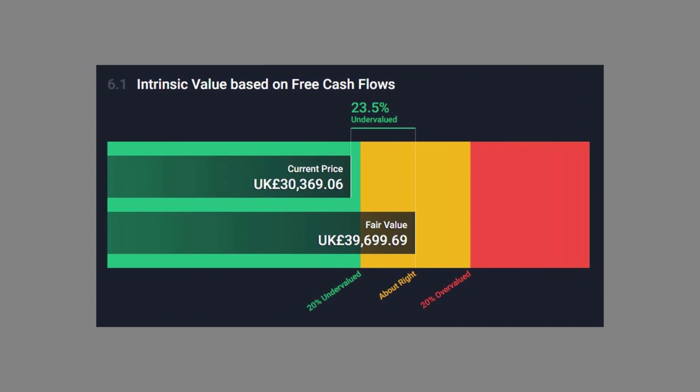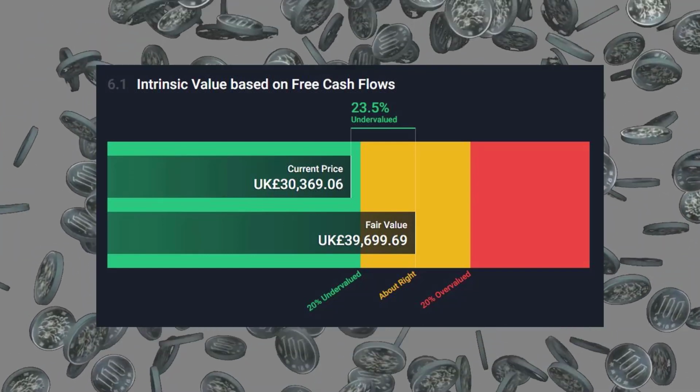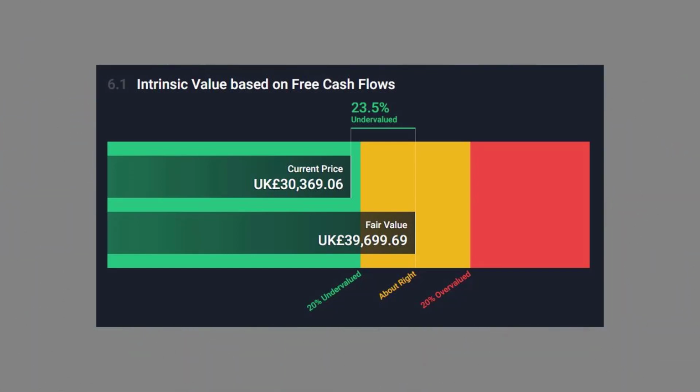Now looking at the intrinsic value of my portfolio, based on free cash flows, it suggests that my portfolio is undervalued at the minute. This valuation model doesn't take into account my ETFs, so it's just the individual stocks that I own. And we can see that the market value is around 30k, but based on the free cash flows that the businesses generate, the valuation will be closer to 39k.